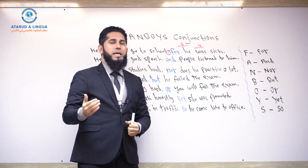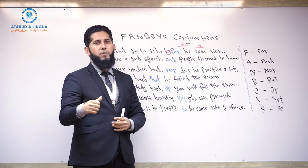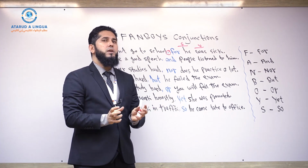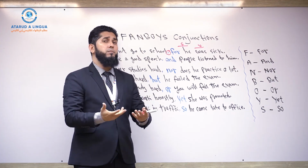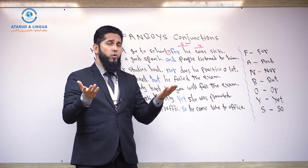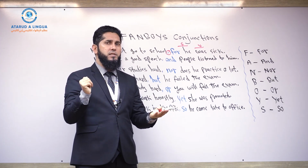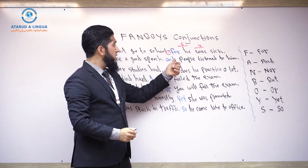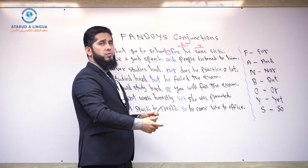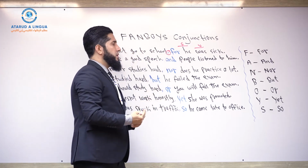For example, he came and she left. So now this is also a compound sentence. He came, it is one simple sentence. She left, that's another simple sentence. You want to combine it with and, and it becomes a compound sentence. But since you're combining two short sentences and they are well balanced according to grammar, like in both sentences you have simple past tense, so in this case you may not use this comma. Otherwise, a comma should be used before a fanboys conjunction if it is used in a compound sentence.